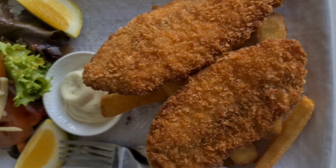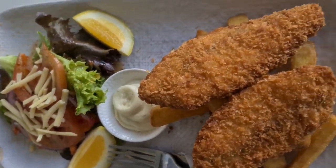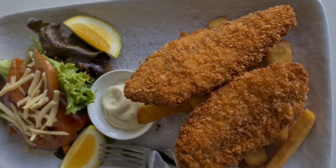The fish is really crumbly, crumbed fish. It's got a nice crispy coating on the outside. Put a bit of the tartare on. This tartare is actually really tangy. It's got a bit of a vinegary taste to it. And it's really nice.